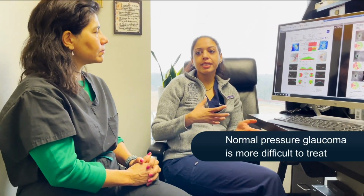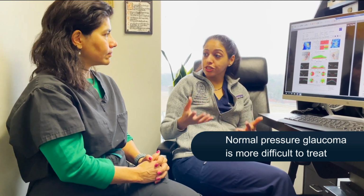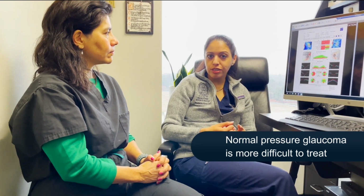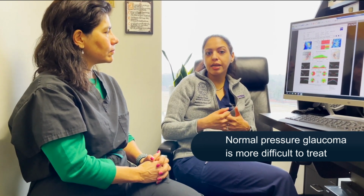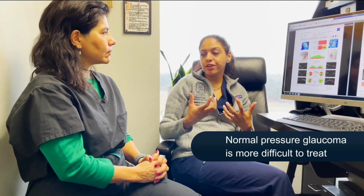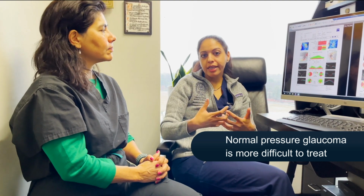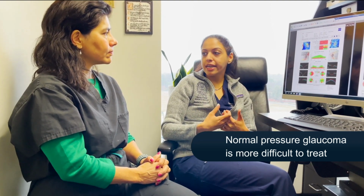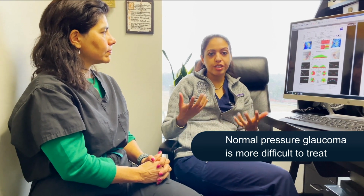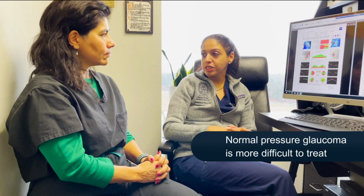The reason being is that we think that normal pressure glaucoma is more related to vascular changes. So for some reason, these patients just have weaker vessels, and the vessels are not able to carry blood as strongly or as accurately or at the normal pressure to the eye. So the eye is not getting as much perfusion of blood as it would if their vessels were healthier. So for that reason, it becomes a little bit more difficult to treat.